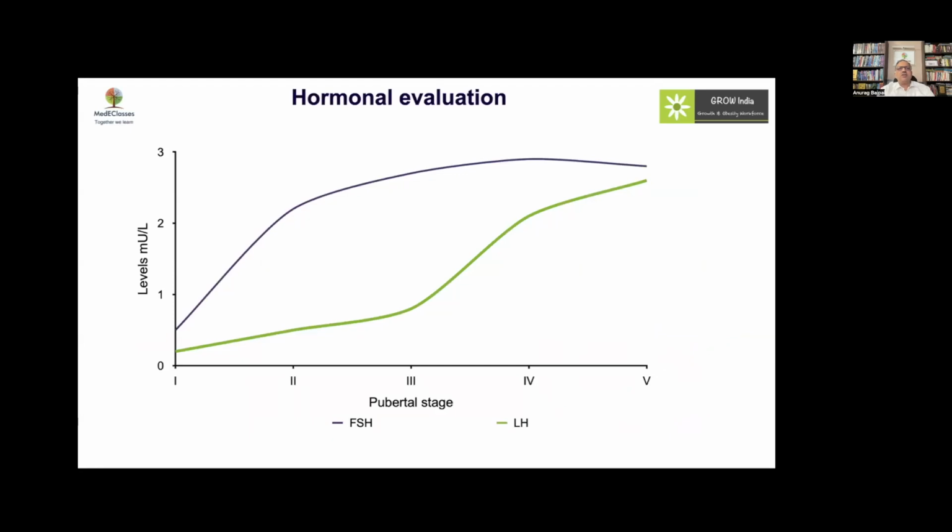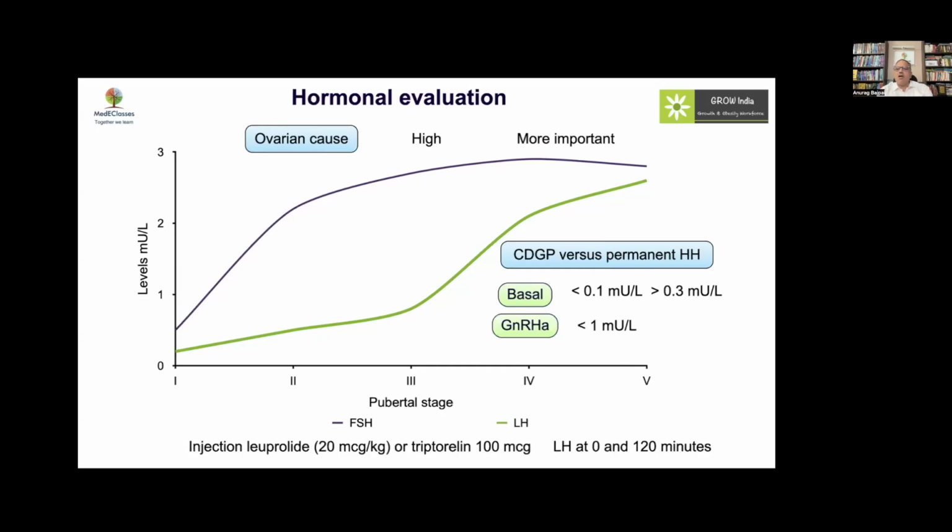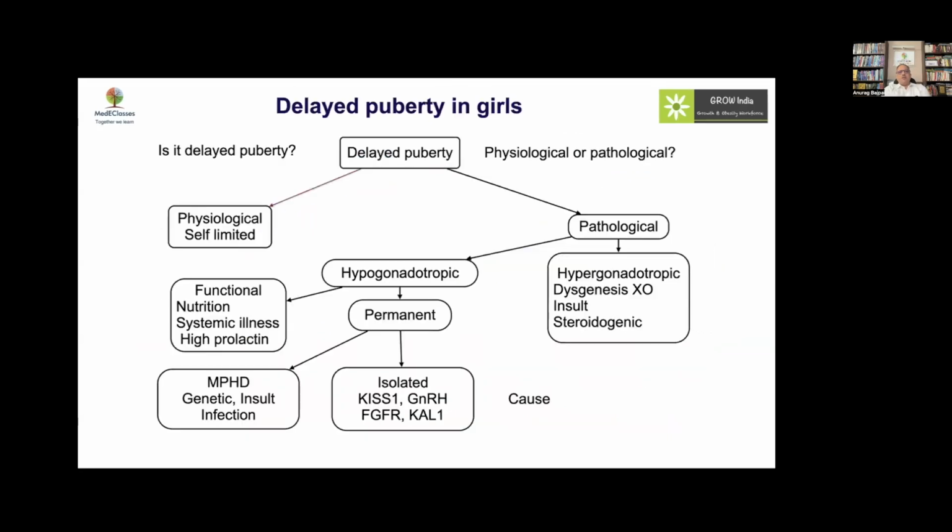Now, in hormonal evaluation, we already discussed that LH is more important in terms of the onset of puberty, but FSH is more important in girls because this may be a marker of an ovarian cause. The level of FSH elevation in girls is substantially higher than in boys because they have a lesser amount of inhibin B. Very often we have to differentiate constitutional delay from permanent hypogonadotropic hypogonadism. A basal LH below 0.1 and a stimulated LH below 5 is clearly suggestive of hypogonadotropic hypogonadism, while if basal is more than 0.3 and stimulated more than 5, it suggests a case of constitutional delay of puberty and growth.